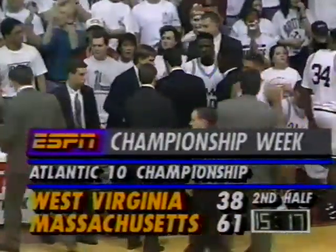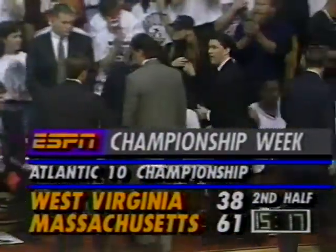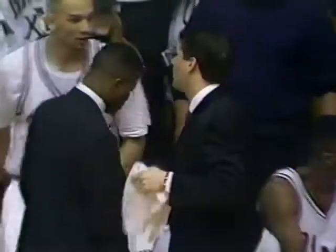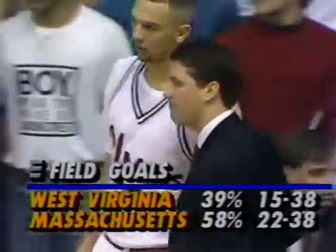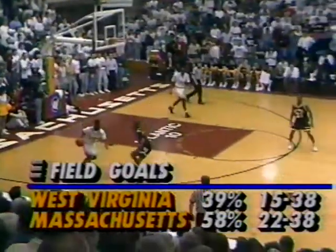Thank you, John and Jim. Here at the Curry Hicks Cage in Amherst, Massachusetts, UMass in cruise control in the Atlantic 10 Championship, leading 61-38. John Calipari about to take Massachusetts to the NCAA tournament for the first time since the 1961-62 season.